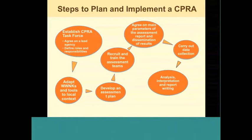And then an assessment plan needs to be developed, especially if you're talking about an interagency activity, for everyone to have the same understanding of what is going to happen and how it's going to happen. You need to have an assessment plan developed in conjunction with everyone else. And then there are specific details of what the components of an assessment plan are that I can share with you. And then recruit and train your assessment teams.